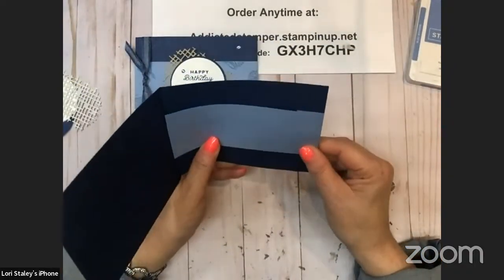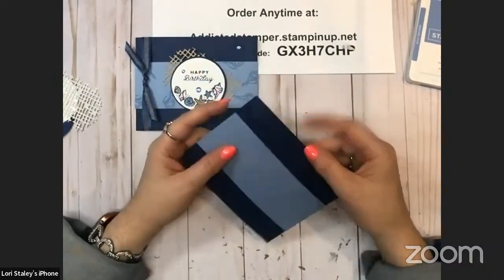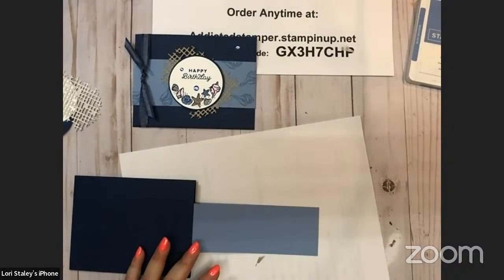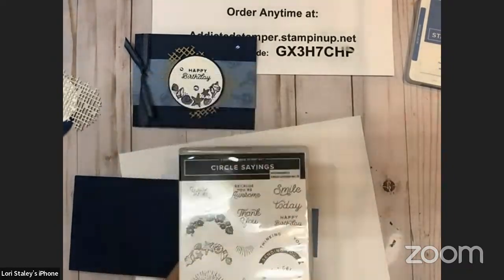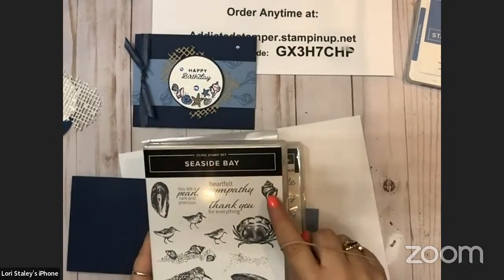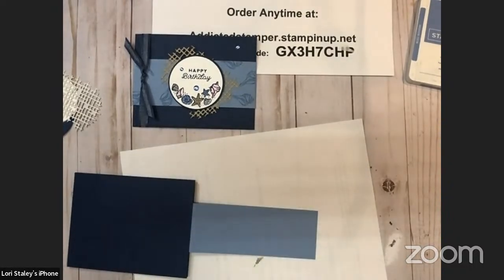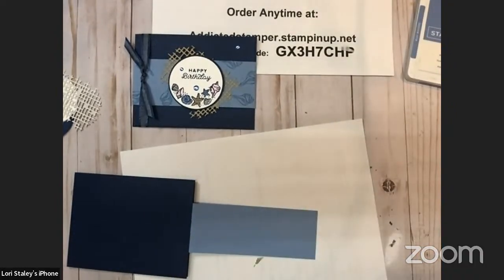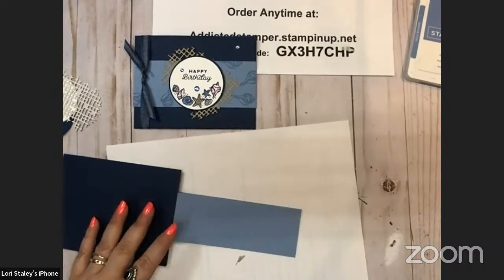All right. So then our flap is going to come across like this. Now, what I should have done before I mounted that, but we can still do it, is I should have added my seashells. My stamp sets that I'm using are Poor Circle Sayings, one of my favorites. I love this set. And then I'm using Seaside Bay. I'm just using that tiny little shell from Seaside Bay. And I used Season of Chic and the Chic dies for the netting back here. Plus the greeting on the inside. But let's go ahead and do our little shells.